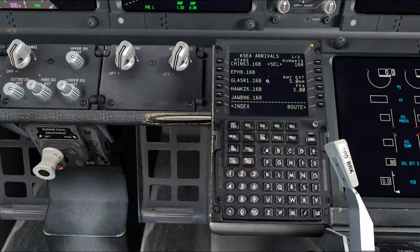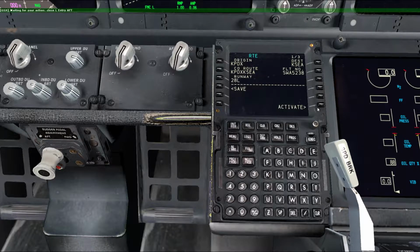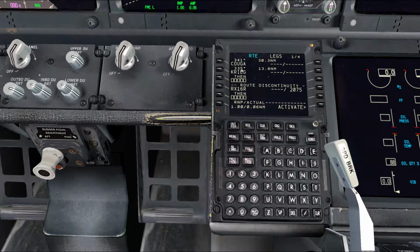Let's see, HAWKZ6 with Krieg transition. And that's going to be our arrival route. Alright, so let's take a look at the legs. So we have COUGA, Krieg, HAWKZ, line, pikes. Let me pull up the approach chart so that we can go through it.